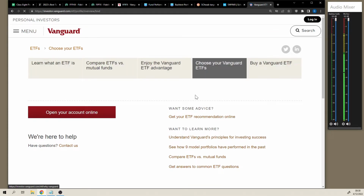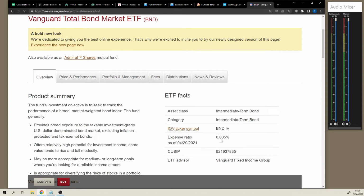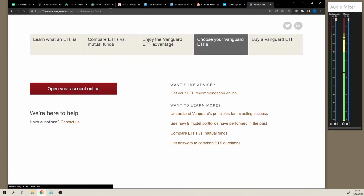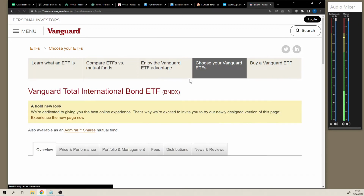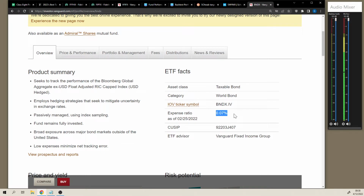BND was the Total U.S. Bond Index Fund, and that was 0.035. And then finally, BNDX is the Total International Bond ETF, and that's 0.07. So all 4 of those expense ratios were lower than the 0.12 that we saw for the target date fund. It was 0.08 for Vanguard for the target date fund. All 4 of those expense ratios for the ETF were lower.